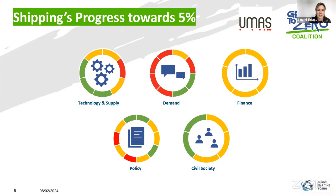If we start from the left-hand side, we can see that in technology and supply, the picture is a bit mixed, with good progress on the development of technology and R&D, and quite good progress on pilot projects and demonstration projects. But there is also some red, which refers to the production of scalable zero emission fuels, where the pledges that have been made will not make up for the 5% needed.